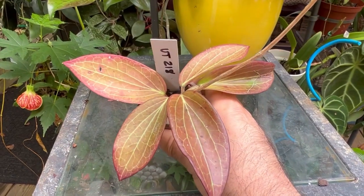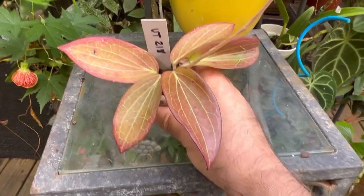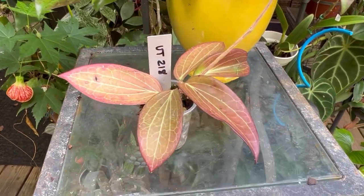So I'm really excited about this Hoya and to see it grow to like a big specimen plant. So yeah, UT 218.